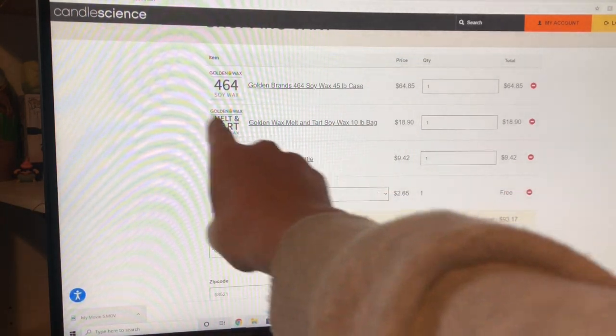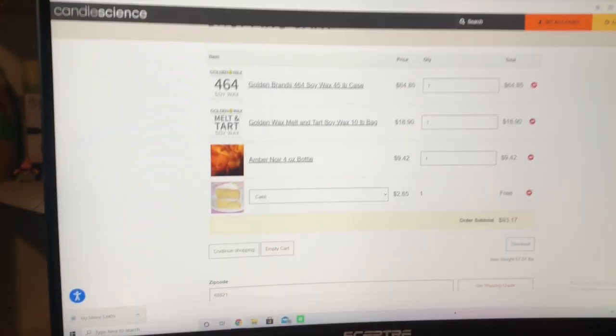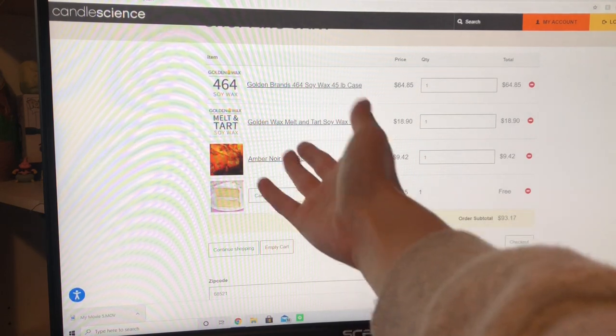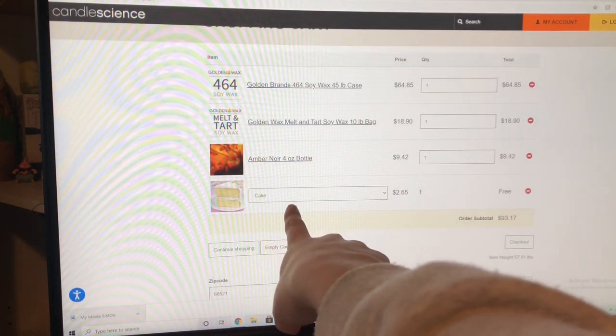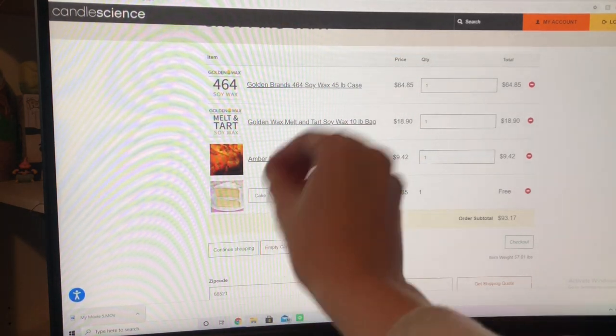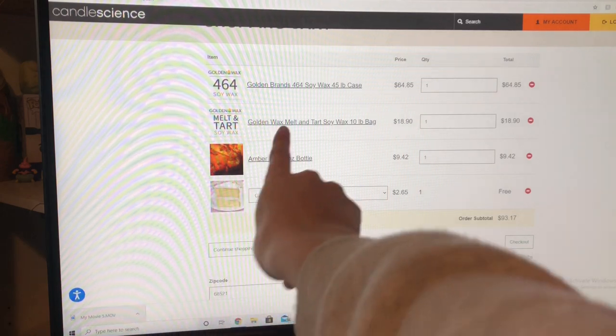But I'm going to try buying from Candle Science, because I love Candle Science. Their shipping's always super fast, and I have to buy fragrance oil anyway. This is the sample I picked out, cake. I'm interested in this. I bought a cake scent from Nature's Garden, and it smelled so bad. It smells like yeast. It is disgusting.